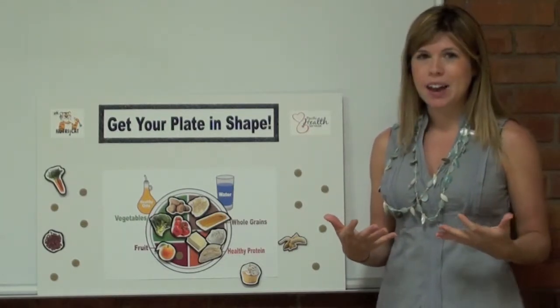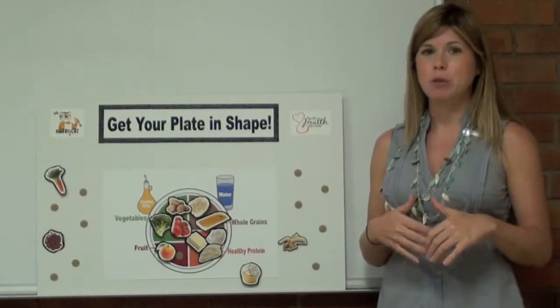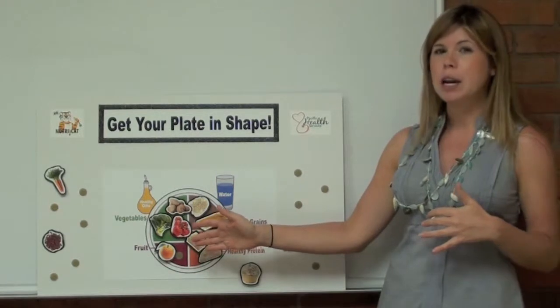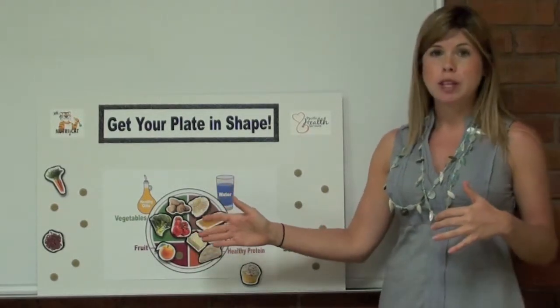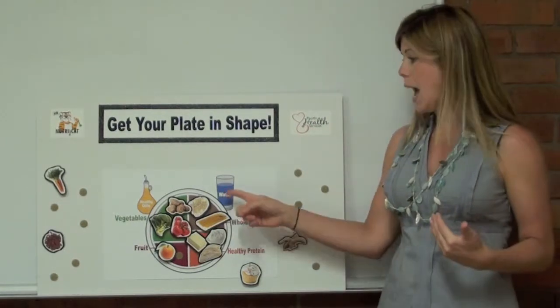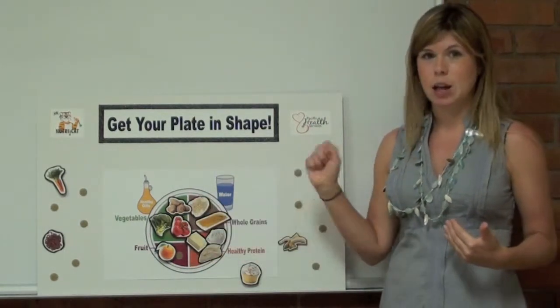Really, it's whatever types of vegetables you like. If you don't like kale, that's okay. I'd rather you eat foods and vegetables that you do like and eat a lot of them. They're going to fill you up and they're not going to provide a lot of calories. So for someone who's looking to maintain weight or possibly even losing weight, really adding more vegetables to your plate is going to help you do that.